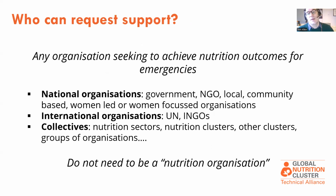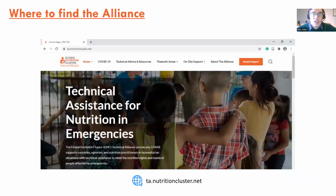Who can request support? Basically any organization seeking to achieve nutrition outcomes in emergency contexts can request. That includes national organizations, so government, NGOs, local organizations, community-based, women-led or women-focused organizations. That also includes international organizations, whether it be UN or INGOs, and also collectives, so nutrition sectors, nutrition clusters or other clusters who might want nutrition support, and any group of organizations who wanted to get together and request our support. You do not need to be a nutrition organization to request our support. We're very keen to work with organizations or groups of organizations who are seeking to achieve nutrition outcomes in one way or another.